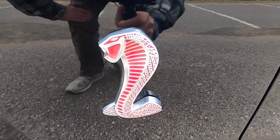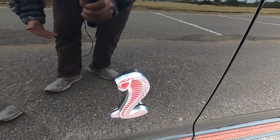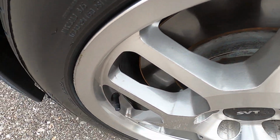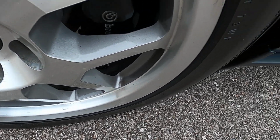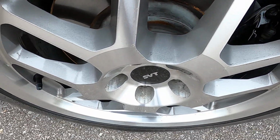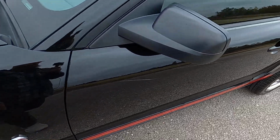Pretty awesome red Cobra badge there. Or snake, I guess. This isn't a Cobra, but a snake is, you know what I mean. Front driver's side wheel. A little bit of rash there around the edge. And a little bit on this side. A little bit on the top as well. Pretty insignificant. It's really not that bad, not that noticeable.